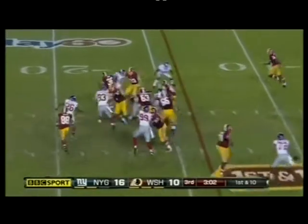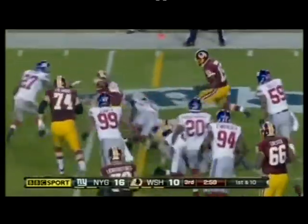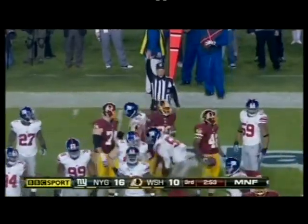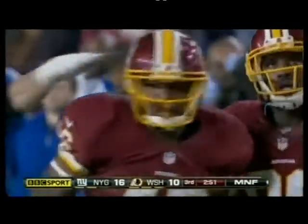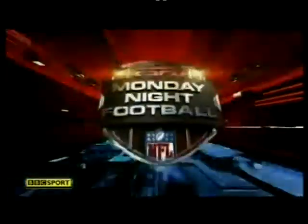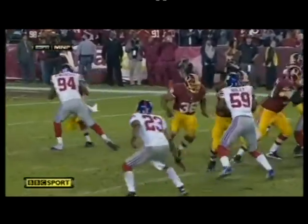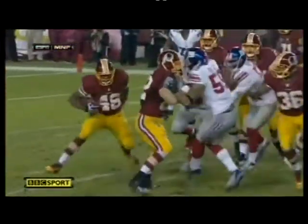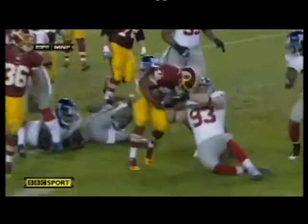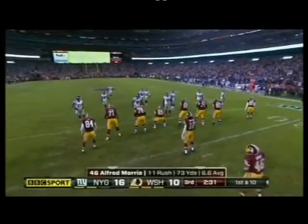Heisman winner Griffin on the give. Morrison fumbled on the last drive, fighting for extra yards, and gets a first down. Impressive from a rookie. Good read by Robert Griffin on the read option. This time he gets a give read. You see 94 Kiwanuka widen. Robert gives the ball off. And Alfred Morris is trying to make amends for his fumble by running over New York Giants. Impressive.